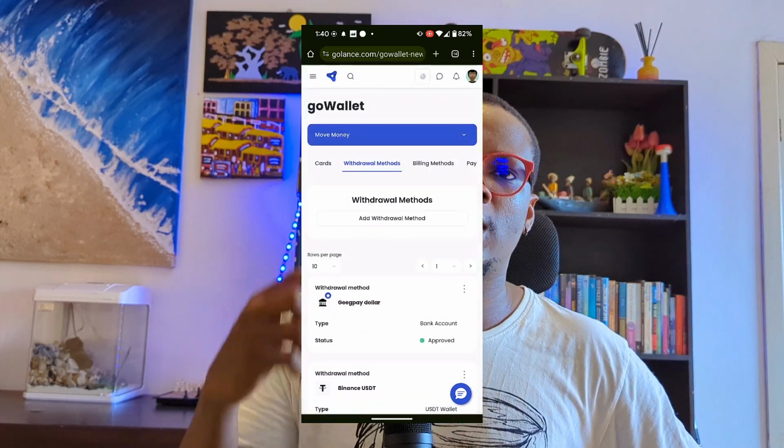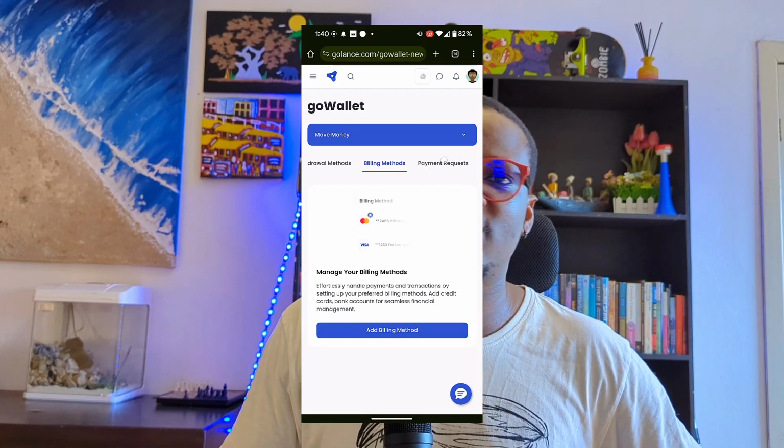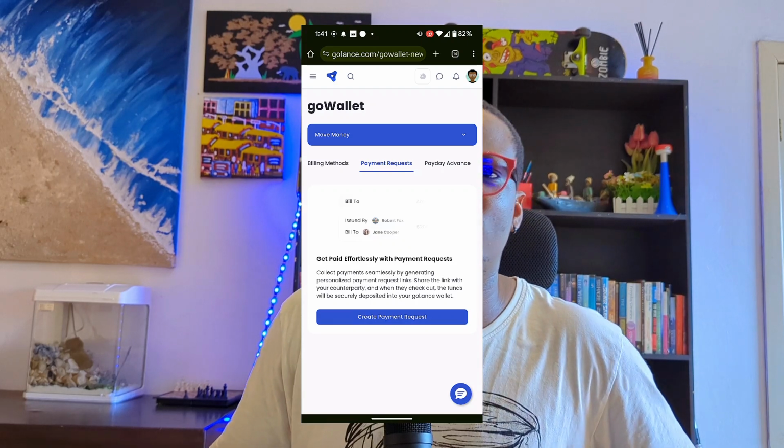So it gives you a dollar card, lets you withdraw to a bunch of places, lets you convert your money to like different currencies. There are just so many things you can do with Golands, and it's just a freelance platform like Upwork and Fiverr.